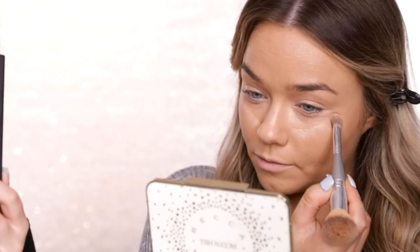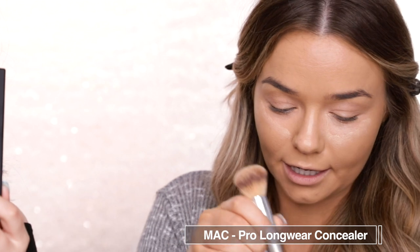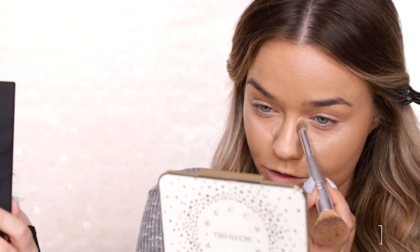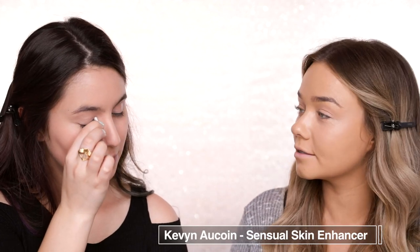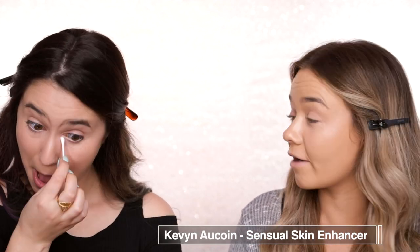I'm going to just do a little bit of highlighting, but it's not too light for my foundation, this shade. I just really like Pro Longwear more than anything for my eyelids. I'm just going to use some Kevin Aucoin Sensual Skin Enhancer for the giant Brett. No, this is a Fred. He's been living on my chin for quite a while.